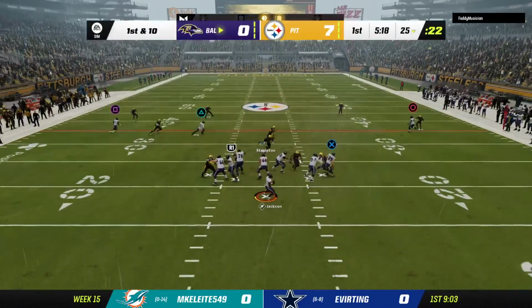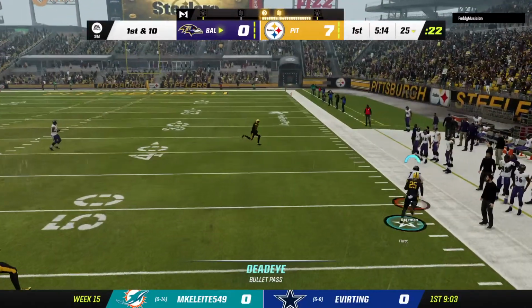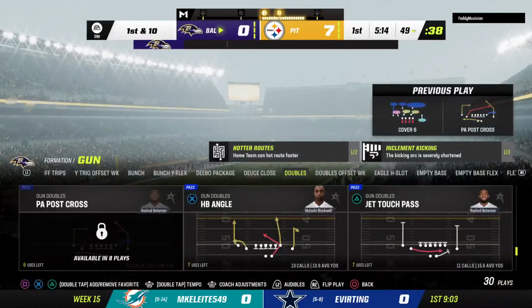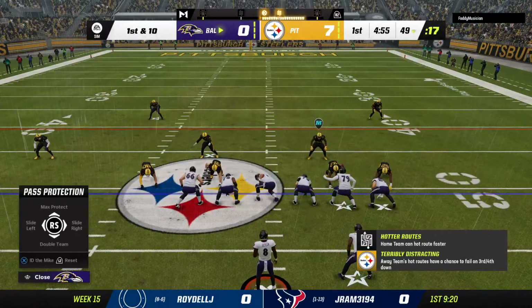They go play action with Jackson toward the sideline, and look at that catch. Dragging the toes, and that's going to be a first down. Well done. That one goes for 24 yards.